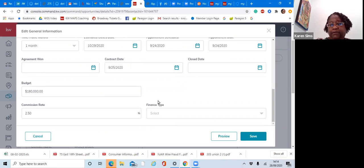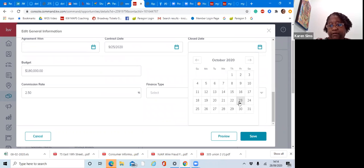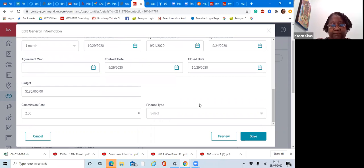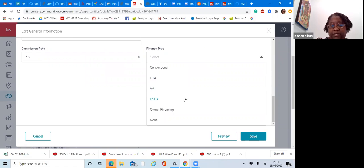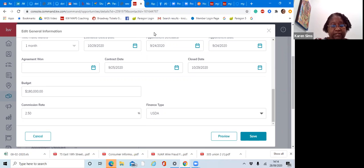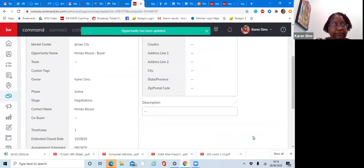Close date, again, we're going to put the 29th of October because this is cash. We don't need that much time to close. Financing type, over here: FHA, VA, USDA, owner or none. USDA, I'm going to assume that's cash. I really don't know, but we're doing cash. It's not conventional or FHA. And then we're going to hit save, and that satisfies that side.